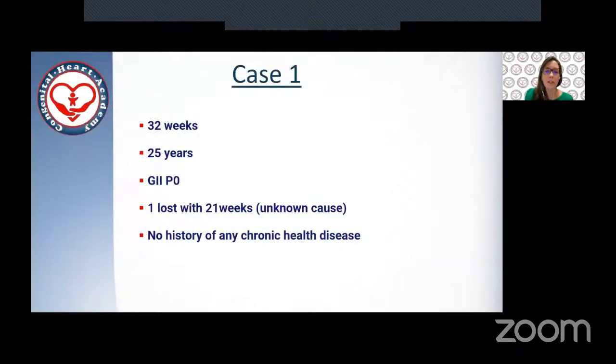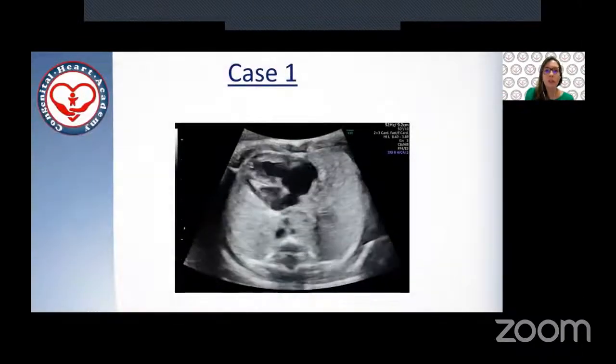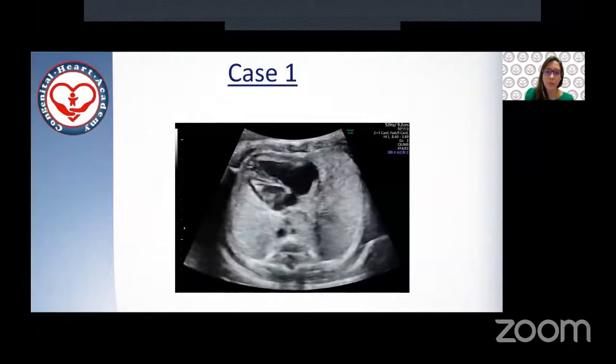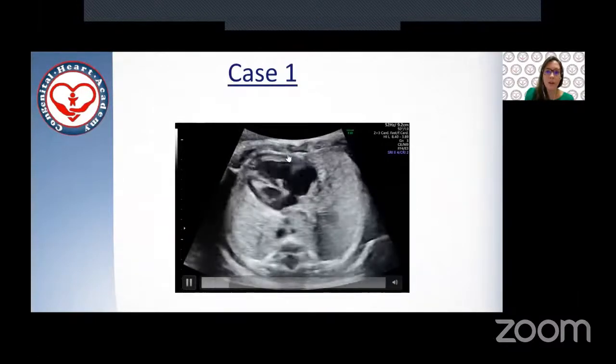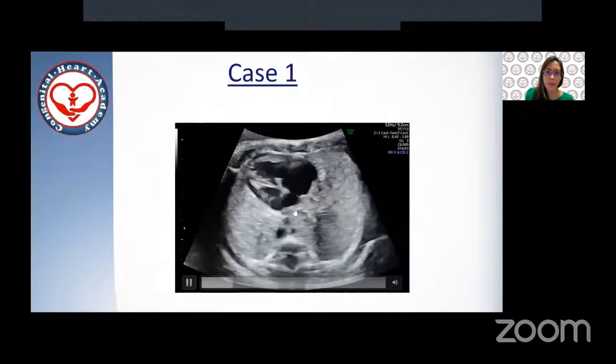First case, a 25-year-old woman at 32 weeks. She had one loss at 21 weeks with no proper investigation. She didn't know about congenital heart disease and was referred due to chamber disproportion. Here is her fetal exam at 32 weeks, in this four chamber view. There is right chamber enlargement, also a redundant foramen valve with no signs of restriction.